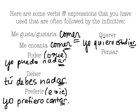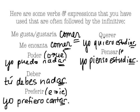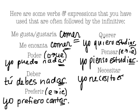Número 7, pensar. Pensar means to think or to plan. So yo pienso estudiar. I plan to study. And you'll notice that pensar is also an E to IE stem changer. Número 8, necesitar. Necesitar means to need. Yo necesito estudiar. I need to study.